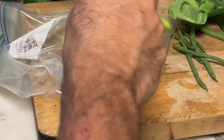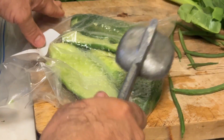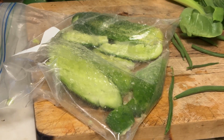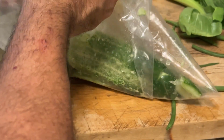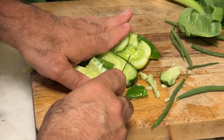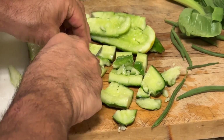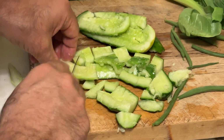I'm not smashing them to a paste, I'm just breaking them up, okay? I just want to break those fibers. 5-second rule. Oh, just by themselves, they're unbelievable. So now that it's smashed, I'm going to cut these into sort of bite-sized pieces.